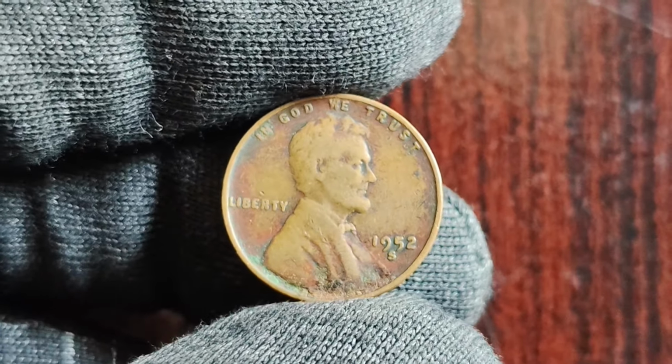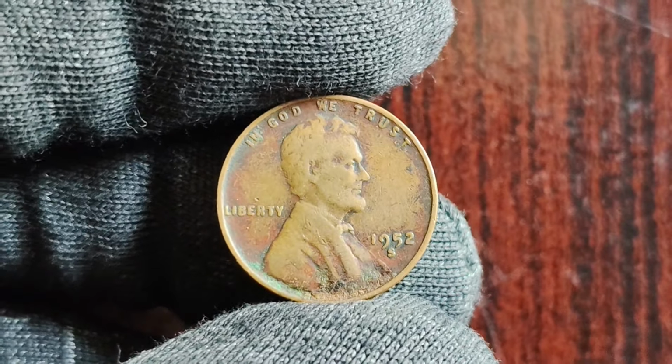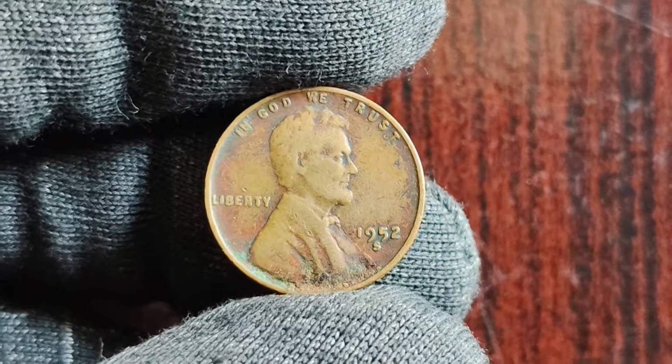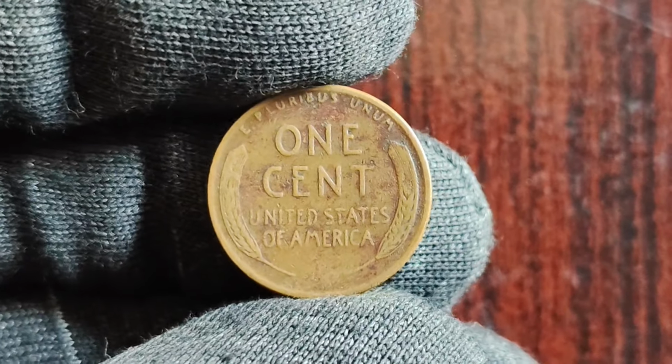If you're not finding them in your change, consider visiting coin shops, estate sales, or online auctions. But be cautious, always verify the authenticity of the coin and consider getting it graded by a professional service like the Professional Coin Grading Service, PCGS, or the Numismatic Guarantee Corporation, NGC, to determine its true value.